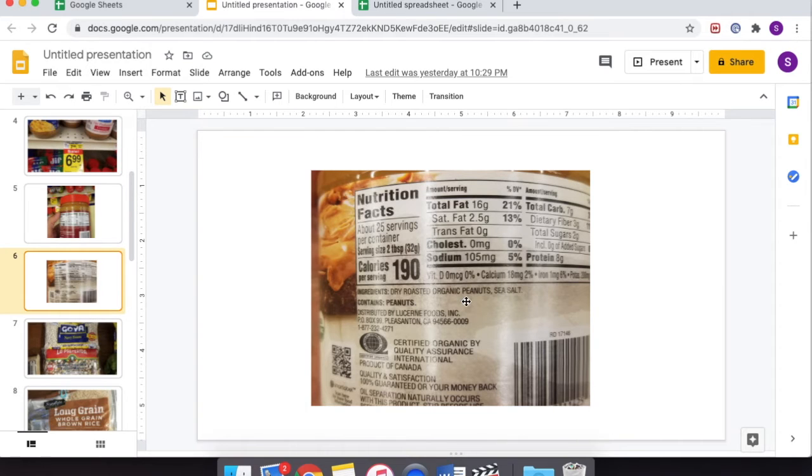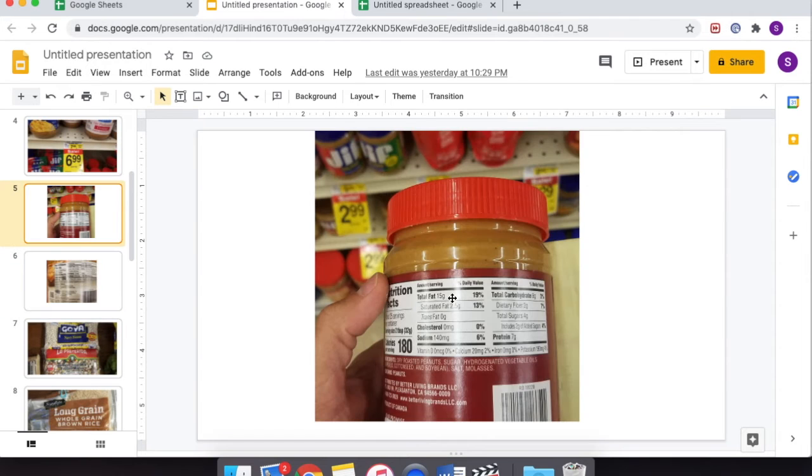This is another one, dry roasted organic peanuts and sea salt. That's it. And the sodium's not that high, 105 for 2 tablespoons. And I'm having about 1 large tablespoon per day average. So it comes out to under 100 milligrams per serving for the peanut butter. So that's what I chose, is this product here, not this store brand that has a bunch of extra stuff in it.